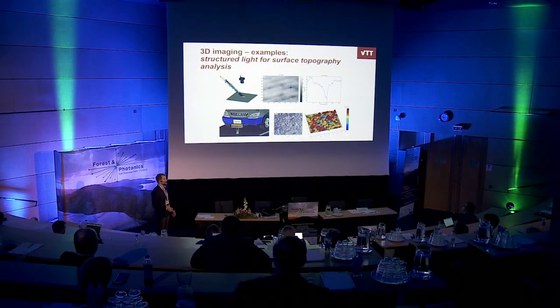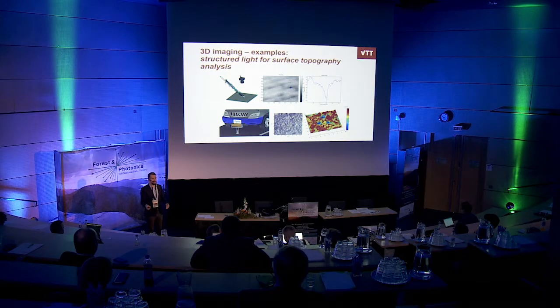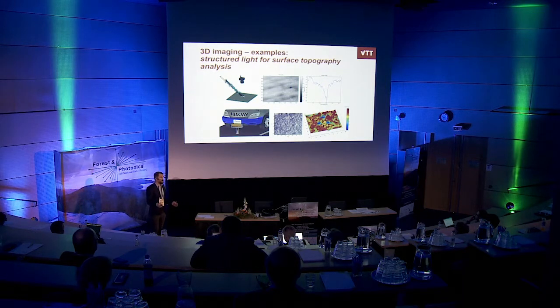Structured light is a 3D imaging technology where you project a certain pattern onto the object you want to see, and from the distortion of the pattern you can get 3D information. In the top row, there's an example of microtopography measurement, where we achieve a height resolution in the scale of micrometers. And in the lower row, there's a concept for road quality measurement and mapping, taking 3D snaps of the road while driving and assessing the quality parameters from the 3D information.